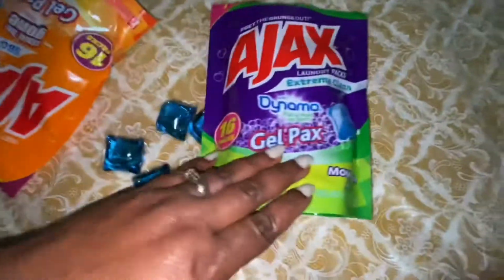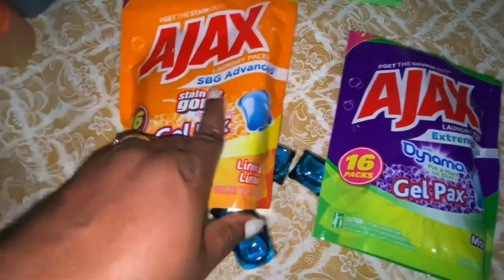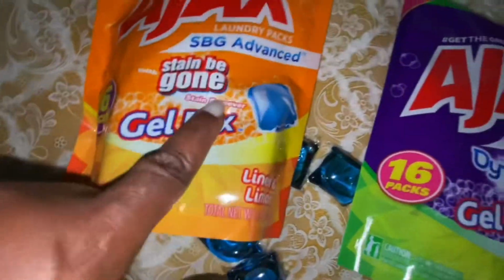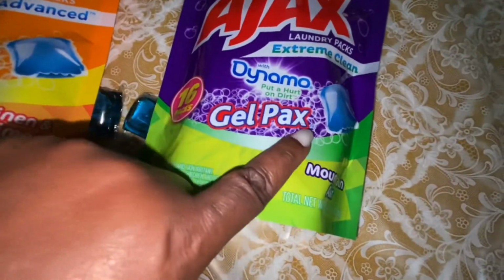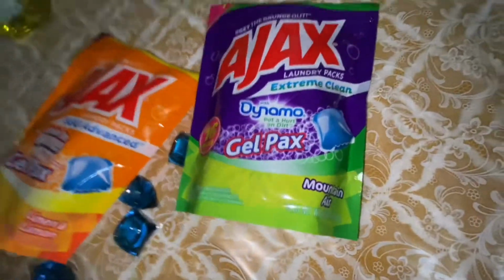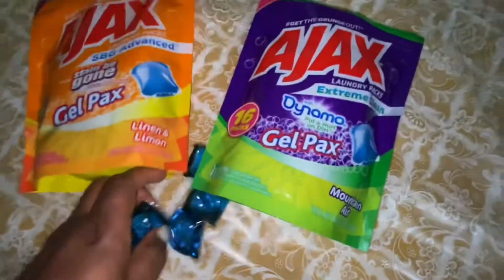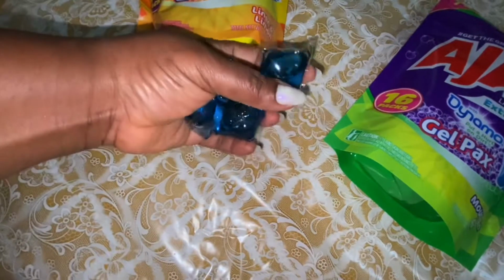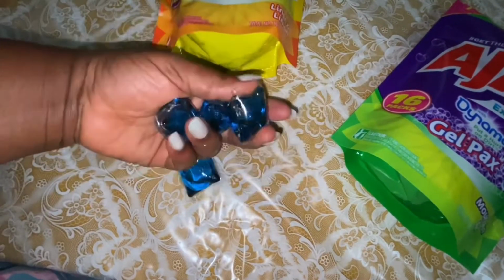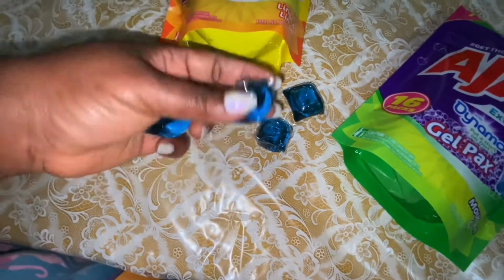So one of them is Extreme Clean Laundry Pacs, and this one is the Advanced with stain fighting power, and this one is a Dynamo tough on dirt gel pack. So, all right, this is the Mountain Air, and this is the Linen Lemon. So, I told you guys I was going to show you. You know, I think with the normal soap pods, this is just a little tiny bit different from the normal soap pods, but you can correct me, but a little bit different from Tide and everything. Just a little tiny bit different.